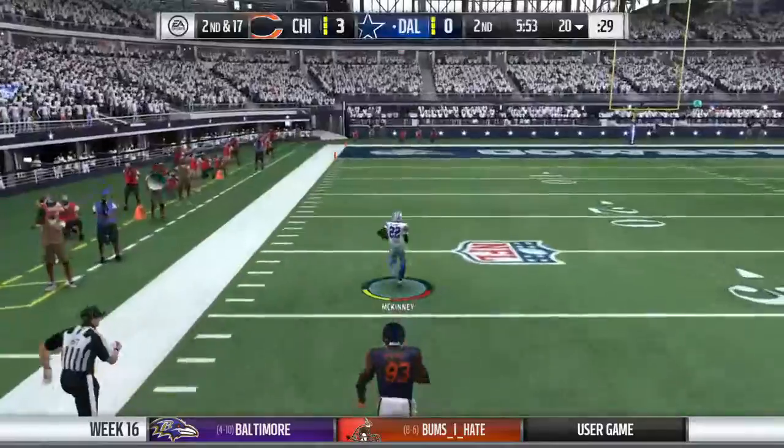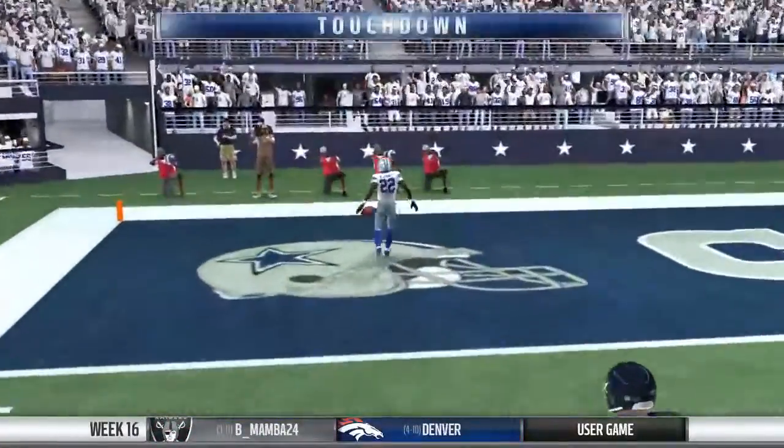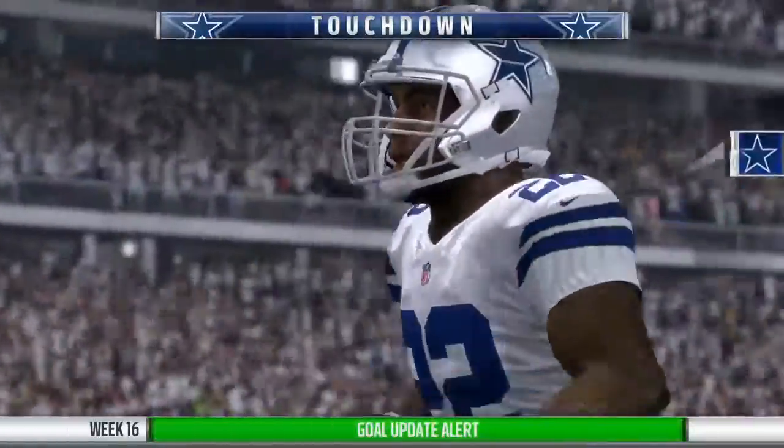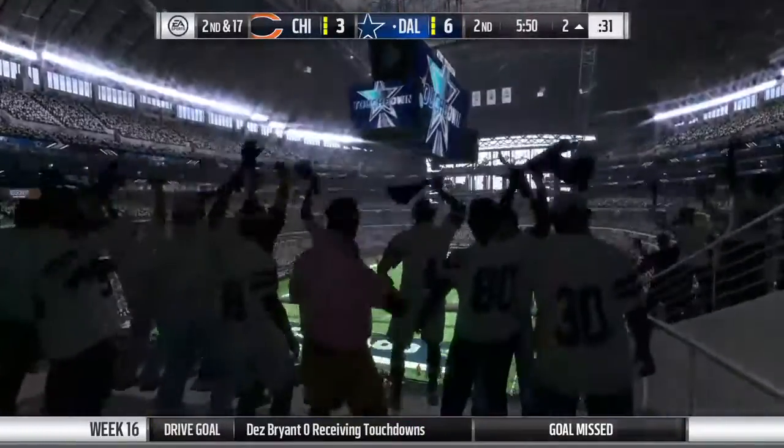2nd down, Prescott. He sets to fire deep. He's got a man, complete. Touchdown, Cowboys. A great effort there. 79 yards. And the Cowboys have taken the lead.